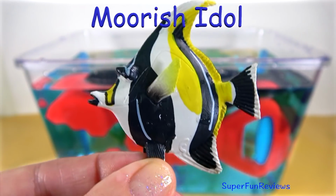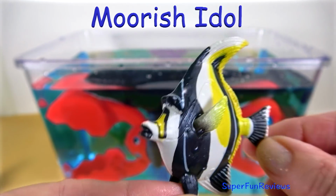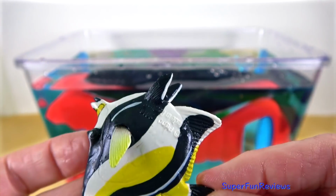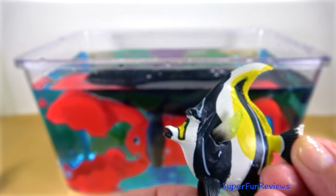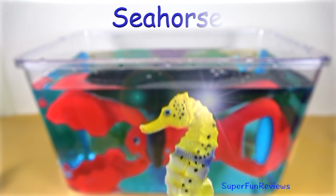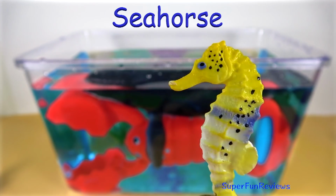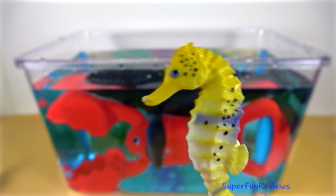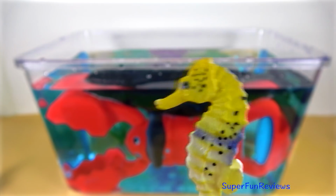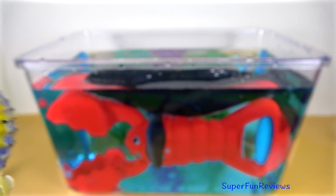The Moorish Idol, such an attractive-looking fish. It lives in the subtropical and tropical regions in reefs and lagoons. They are very popular in the Indo-Pacific region. The Seahorse. They are fish that have a horse-shaped head with a downward pointing snout which is used for sucking up food. They propel themselves by using small fins on their back.